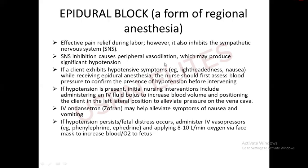Regional anesthesias or epidural blocks are used to manage pain during labor, okay? And what it does is that it inhibits the sympathetic nervous system. You know that the sympathetic nervous system produces vasoconstriction and helps to raise the blood pressure. But if the sympathetic nervous system is inhibited, it's going to lead to vasodilation. So one of the main things you monitor is hypotension. Hypotension is one of the key things you monitor when you are giving epidural anesthesia or block.